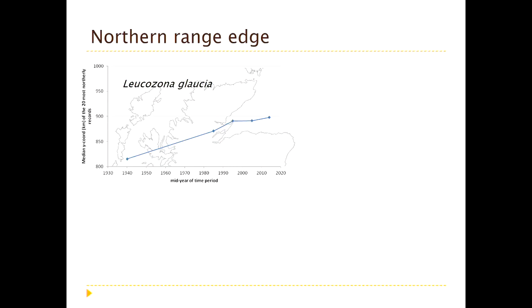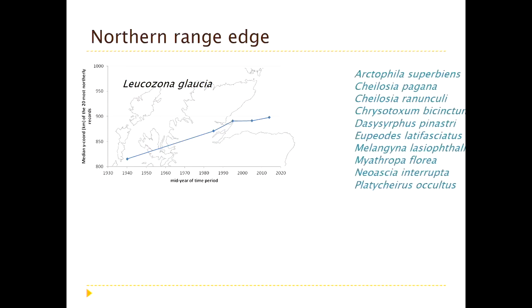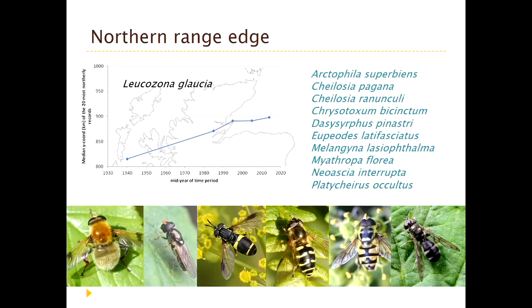Now, for a lot of hoverflies, we just don't have enough data to go through this procedure for each species. You need pretty good amounts of data in each time slice to do this. But you can do this across a wide range of species and look for a significant trend in the northward boundary. And there's a whole series of species which produce a significant trend on that northern shift of the boundary.